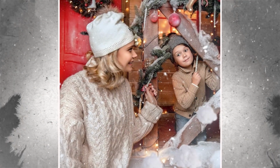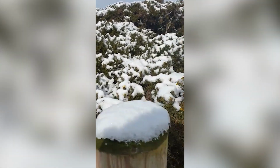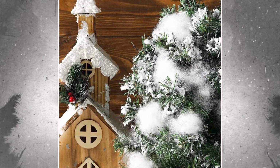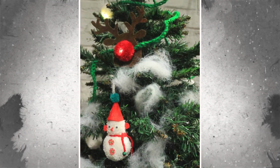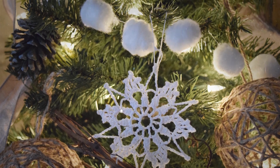Families would carefully spread it around figurines and village scenes, creating an inviting, snowy landscape that brought holiday warmth to the home. Although synthetic snow and spray-on alternatives eventually replaced it for convenience, cotton snow remains a nostalgic reminder for those who fondly recall crafting simple winter scenes.